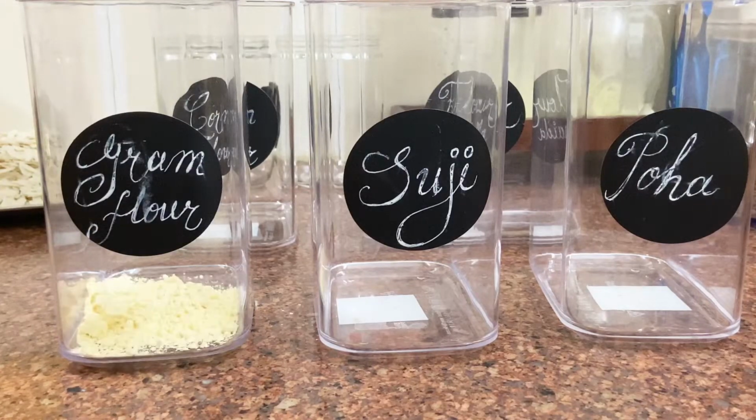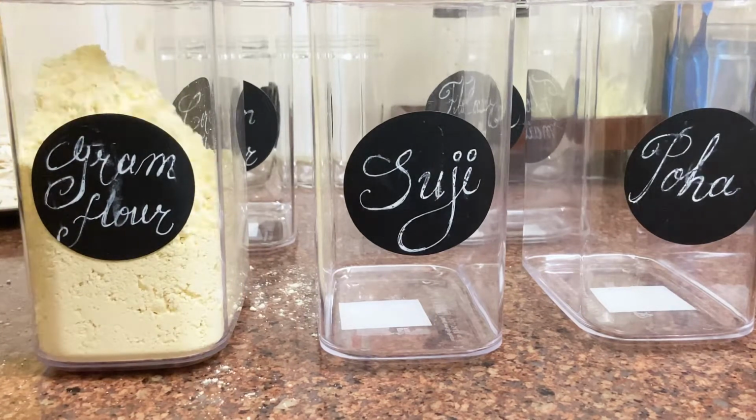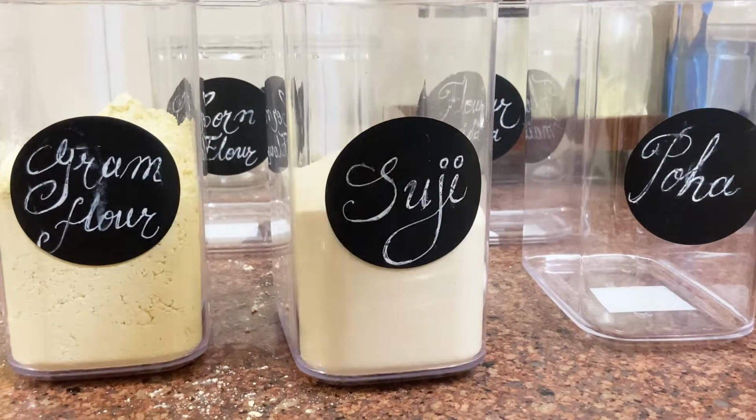Labels are the cherry on the top. I believe they complete the look of a space. I am a huge fan of labels. They also make it easier for other family members to find the item they need at the moment.